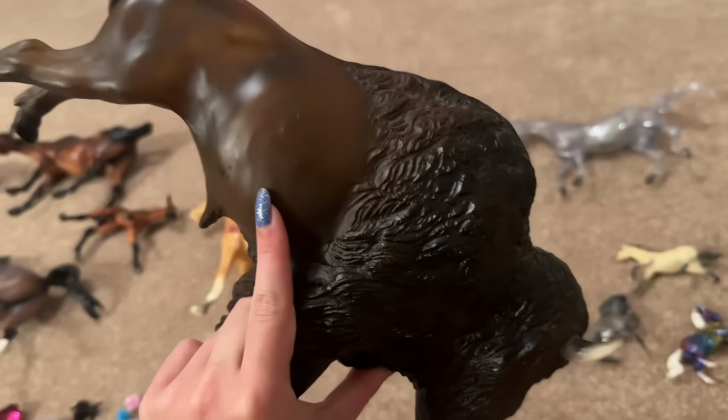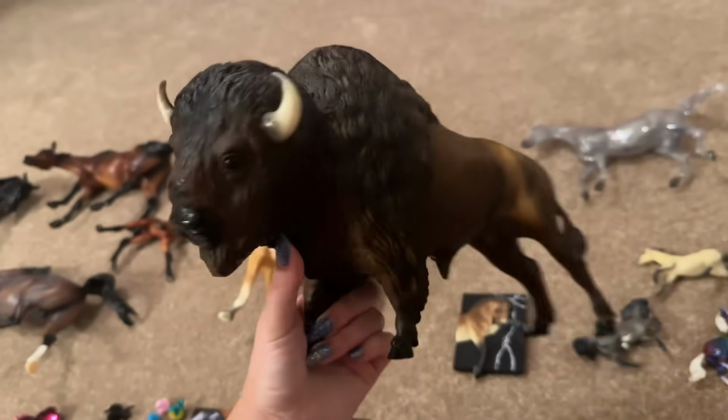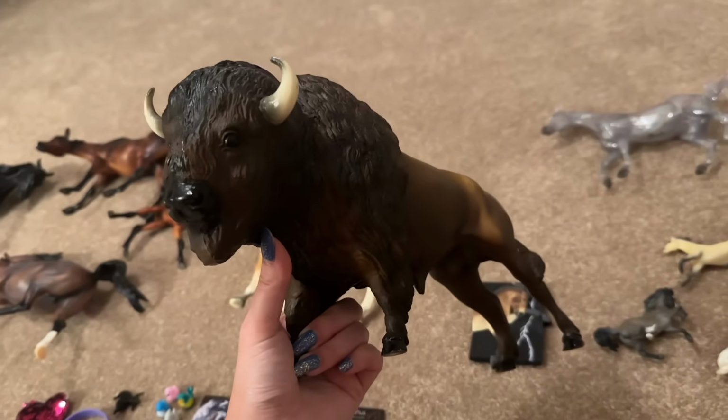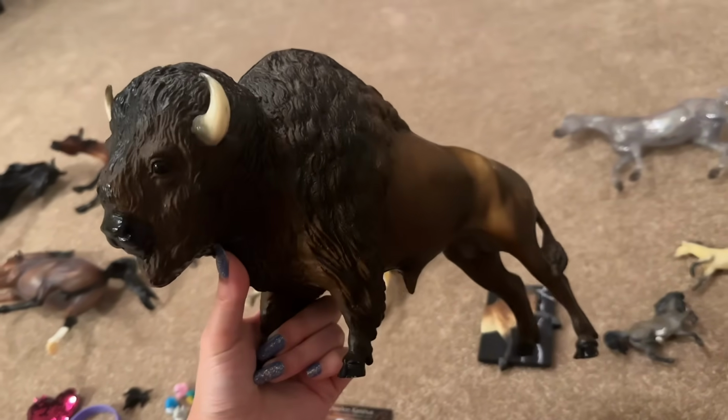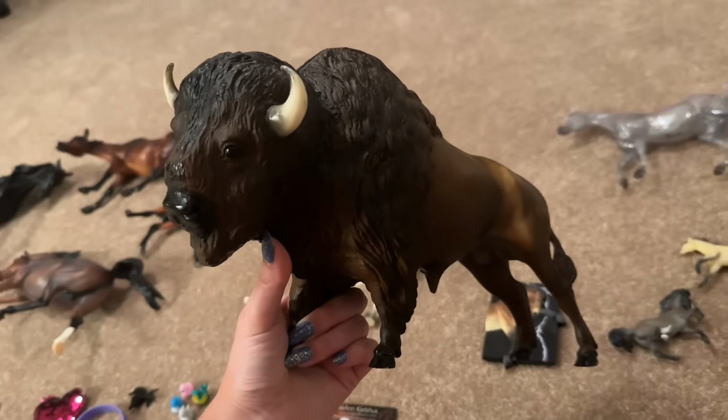He's got some flaws, but I'm hoping I'll be able to clean him up and fix him. He's going to be out in our living room on display, so if I could show him eventually and fix him up enough, that would be great. But if not, I just wanted him for decoration, so I'm very happy.